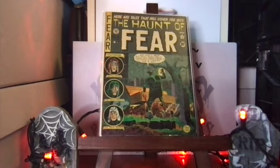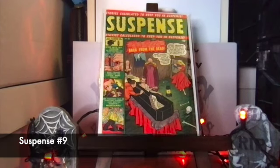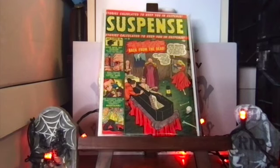Really cool. And now we're going to step away from EC for just a moment. I believe this is Atlas. I think this eventually became Atlas. You could correct me in the comments. But I think this is a pretty cool cover. It's not crazy, but it's pretty cool. Coffin cover. It just seems so unusual. Suspense #9. Again, not as graphic as some of the others or as cool as some of the others, but it's still a coffin cover, and one that I usually don't see too much. Every time I watch a video or go to Instagram, I don't see this book shown at all. So I saw it, I bought it from good old Ted.